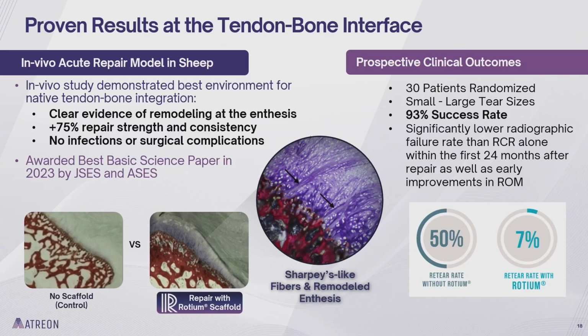It was an in vivo study that demonstrated much improved repair site histology. So if you look here, you see Sharpey's fibers, it looks perfect. You see Sharpey's fibers and you see remodeling of the enthesis, which is what you want. They also have a prospective clinical outcome study on 30 patients with a 90% success rate, and they had 2-year MRI follow-up with 50% versus 7% re-tear rate, which is pretty good.